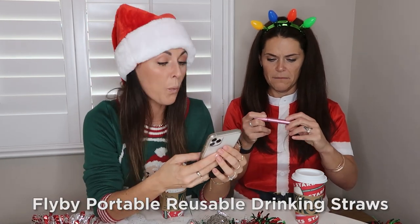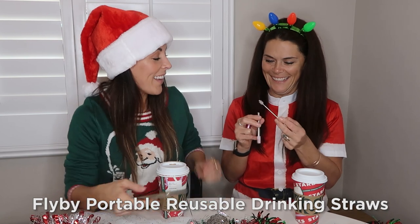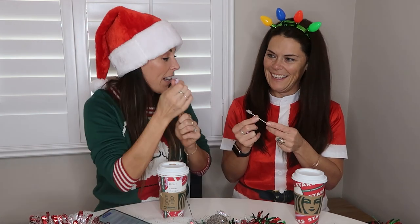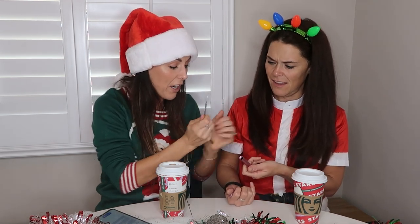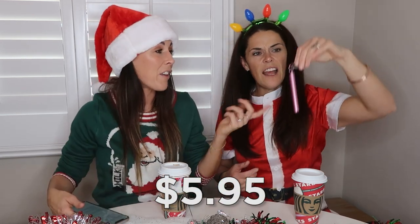Yes. So I want to kick it off with one of my most popular from last year. You guys went crazy buying this. The Flyby reusable. It's a portable reusable straw that comes with a container. And it comes with a little brush. And then when you're done, you put it back in your little container along with the cleaner. You guys seeing how cool this is? That's awesome. Comes in a one pack, lots of different color options. And this one is $5.95. So you can attach it to your purse or your lunch bag or whatever.